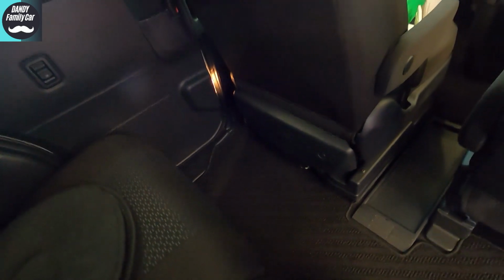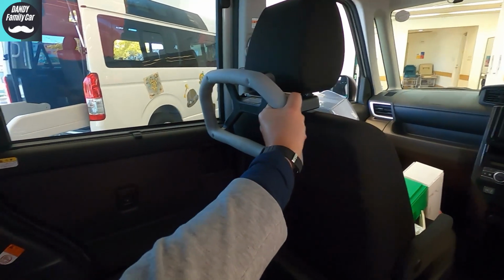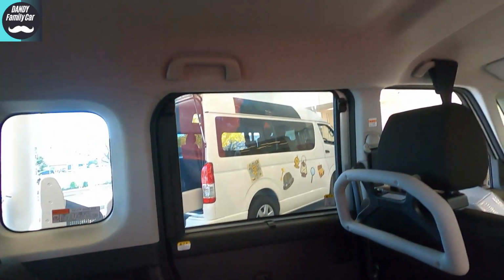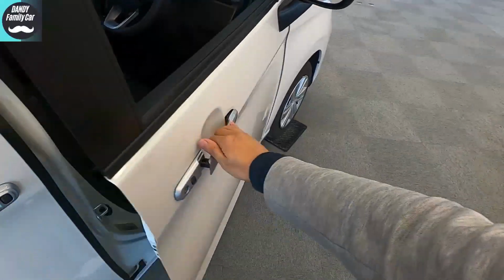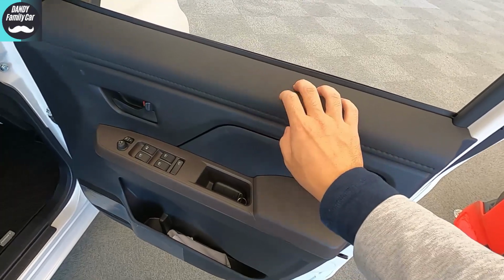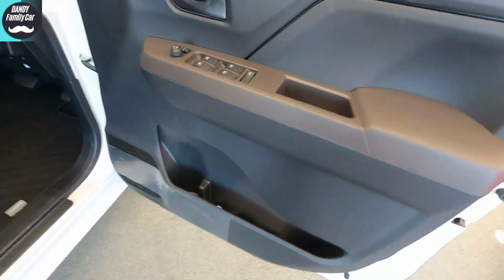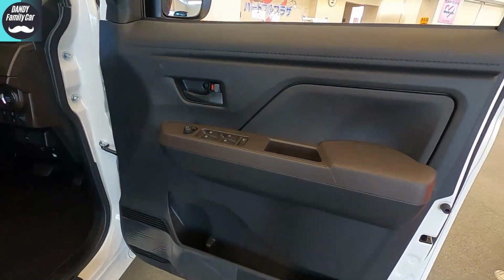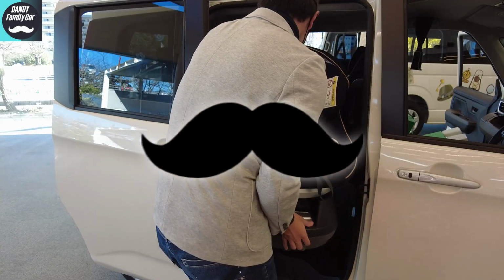I like that indirect lighting in the foot space. It's just a small touch, but it creates a calm space. This is an optional headrest assist grip, and it makes it easy to get into an anti-shock position. Wow, there is a sunshade too. The door linings are all hard plastic, but the fake stitching makes them look less cheap. And it was also a good decision to use two-tone colors. Because of this shape and size, when the doors are closed, there is a slight vibration sound.